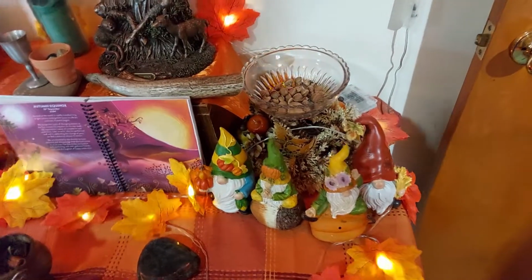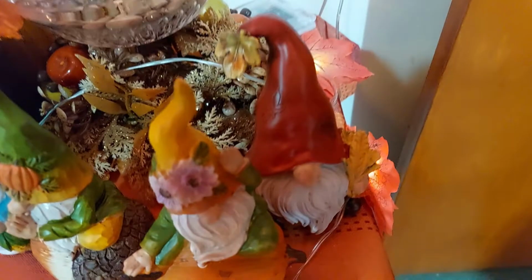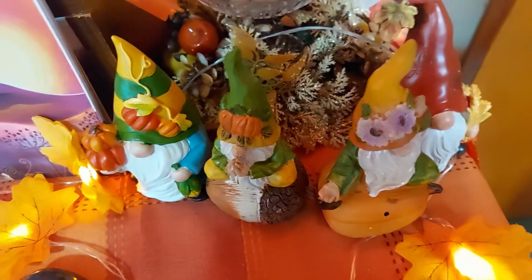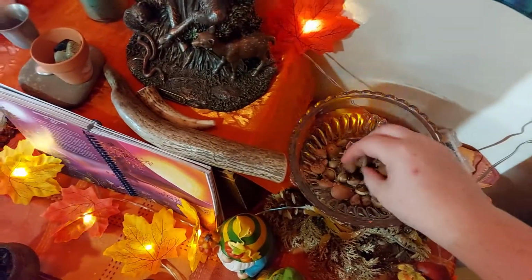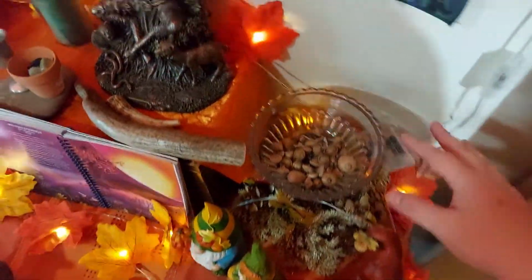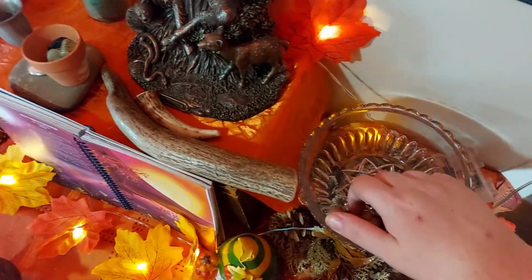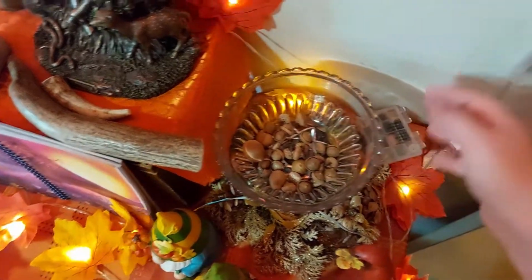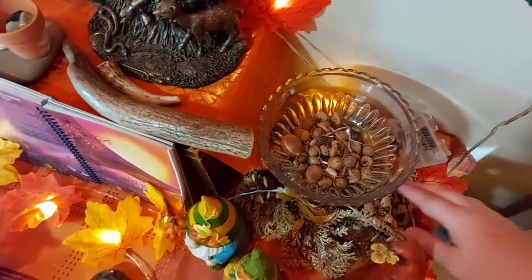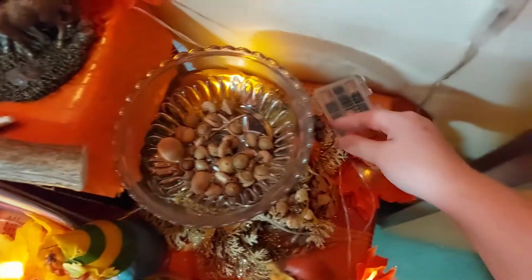So here are my little gnome dudes. We have one with a wheat, a little hippie one on a pumpkin, this little guy meditating on an acorn, and this pumpkin one. And behind them, I have this little dish. It's on my altar a majority of the time, and inside are acorns that I've collected. And I attached a wreath or centerpiece to it. It has pumpkins and acorns and pine cones.